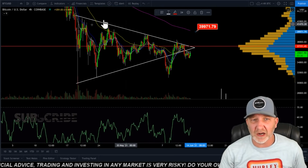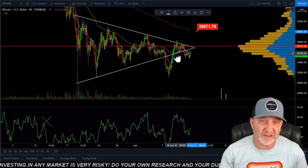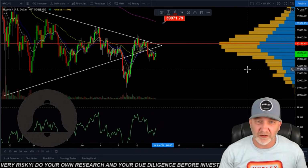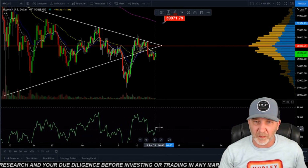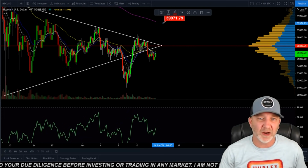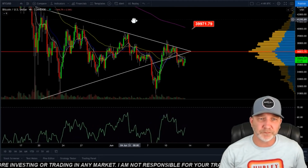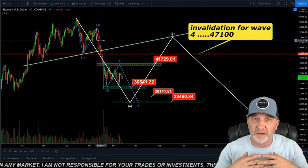So this is the triangle we had drawn. I've redrawn it on the daily, and it's pretty interesting. We're going to be taking a look at that. As of right now, we have 3 minutes till this 4-hour candle close as of making this video, and we're looking for possible divergence here. We'll see what happens. We may not get it right now. But let's take a look at what's going on. Let's go into the longer time frame.